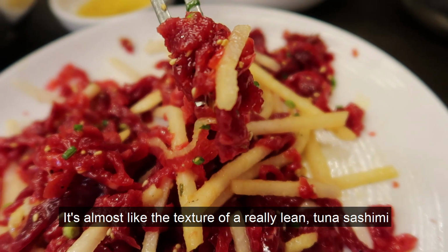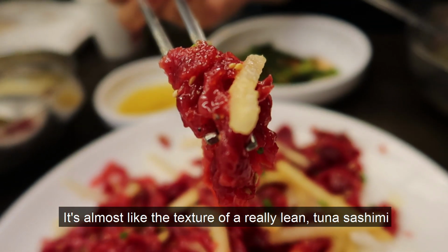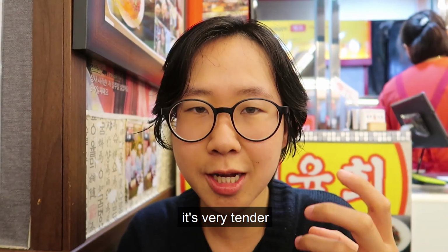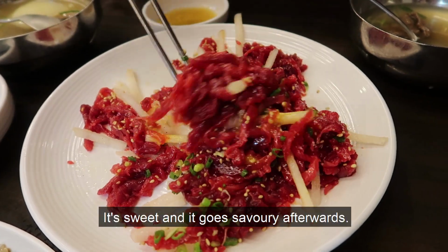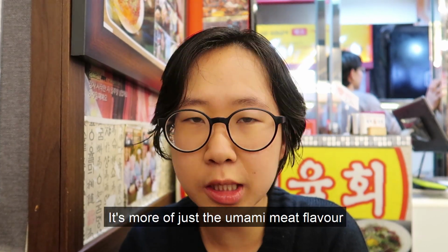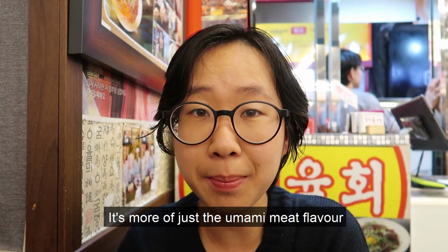It's almost like the texture of a really lean tuna sashimi. It's very chewy. Since it's sliced really thinly, it's very tender. It's really tasty. It's sweet and then it goes savory afterwards. And it's not a lot of salt. It's more of just the umami.